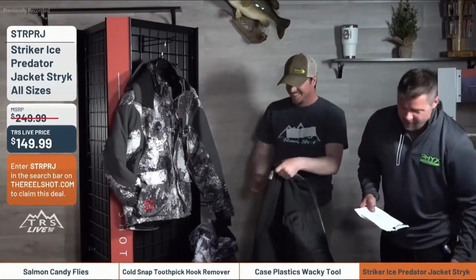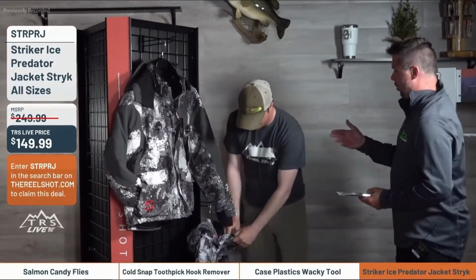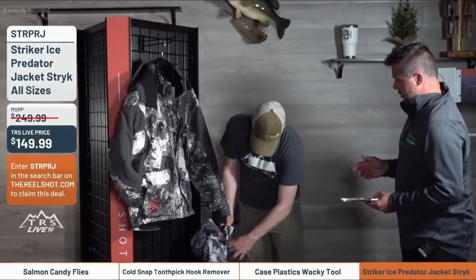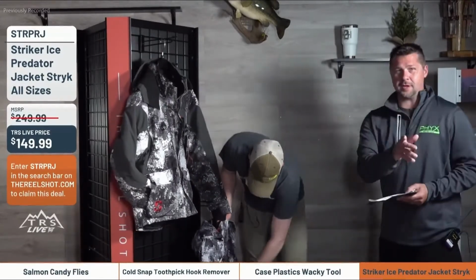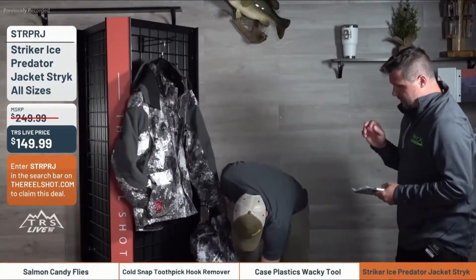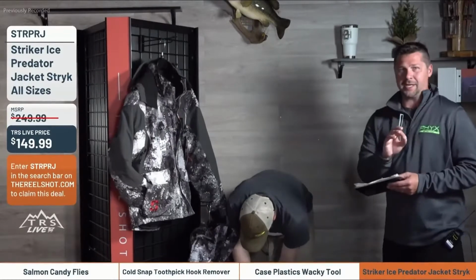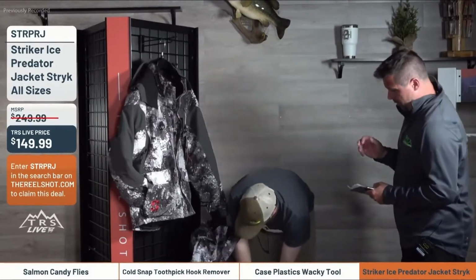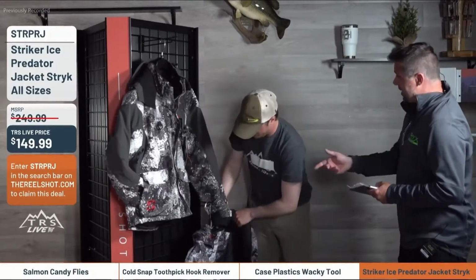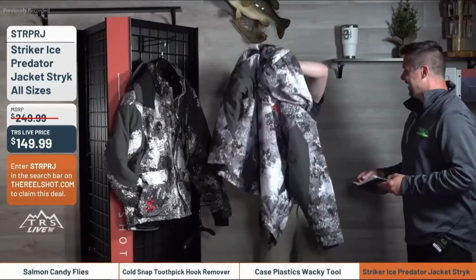But the one thing I want to hit on is, what size do you normally wear? I wear a medium. I wear a medium in everything that I've put on. And it's convenient that we have a medium because the one thing you mentioned that I thought was interesting is they built their sizes to be slightly bigger than normal, and that's to allow you to layer underneath it. That magnet really got you right there. Absolutely. Kind of messed me up a little bit.